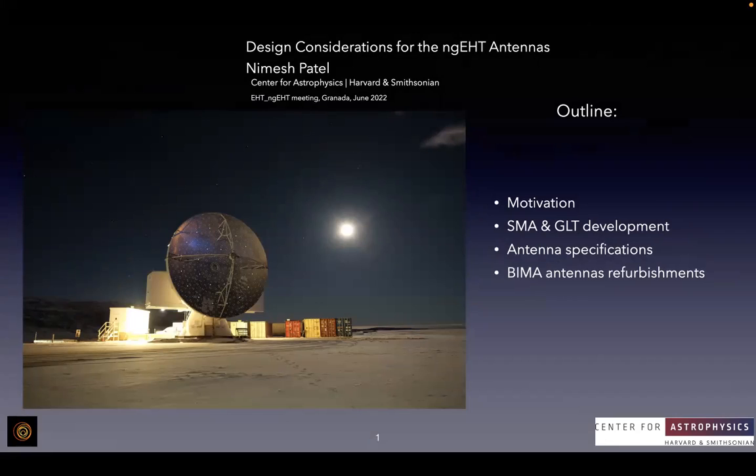Thanks, Dom. So in the last couple of days, we have heard a number of talks from Shep, from Michael and Janice about the plans for the ngEHT, split up in various phases. The basic idea is to add up to 10 new antennas for the ngEHT array, which will be working together with the existing EHT array. And the science case is well described in the previous talks. So in this short talk, I want to cover these points.